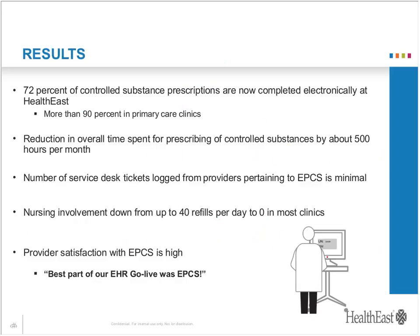Go over the results. It's been pretty exciting. Like I said, we have been on this now in the hospital since June of 2014 and in the clinic since December of 2014. We have right now about 72% of our controlled substance prescriptions completed electronically at HealthEast. I want to separate that out a little bit. If you look at our primary care clinics, it's over 90%, probably approaching 95%. And the primary care providers have really latched onto this and love it and couldn't imagine doing it any other way. And their volume, obviously, is quite high.